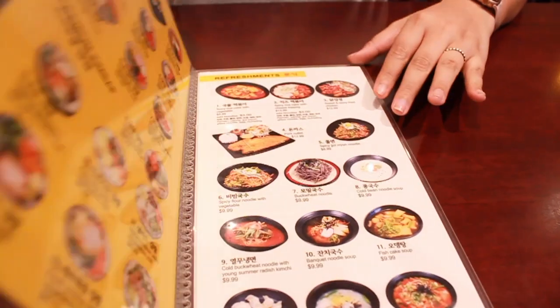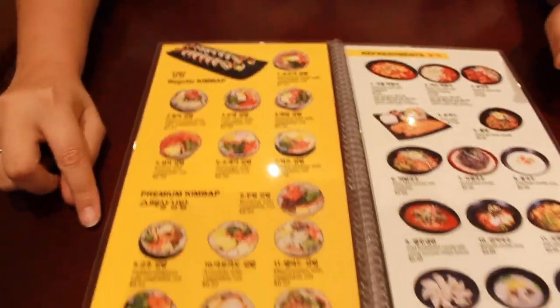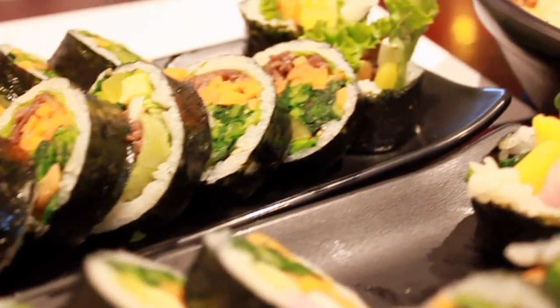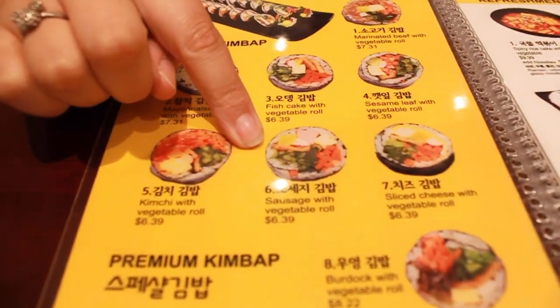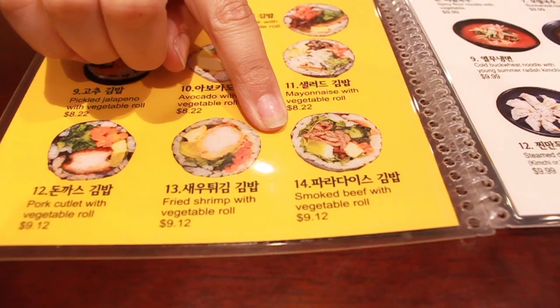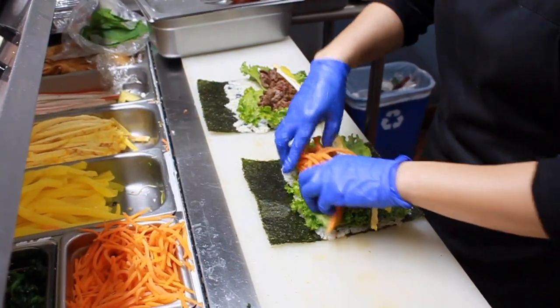All right, guys, so here we are at Kimbap Paradise in Koreatown, Los Angeles. And here we've got the menu. Now right here, we've got all the different types of kimbaps that you can order. You've got the regular kimbap and the premium kimbap. We're gonna order the sausage with vegetable roll for you guys, and also the smoked beef with vegetable roll. We've had both of these before and they're incredible, so I'm really excited to try this again.